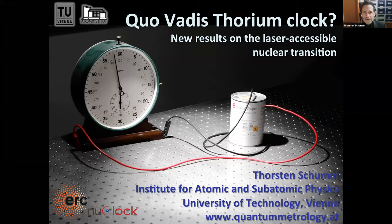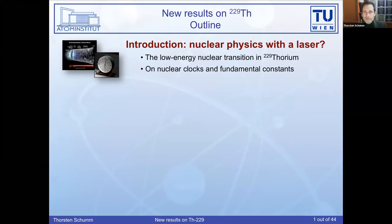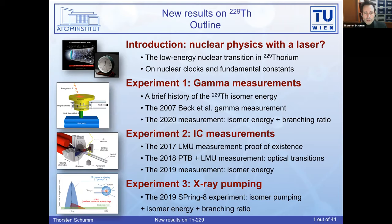I will tell you a little bit about the status of our efforts to build maybe a thorium clock one day. For those of you who haven't heard about this, most of you will probably have, I will quickly go over the general motivation. Why should one use a nucleus to build a clock, and how can you use a nucleus at all for laser manipulation? And this is, as Eckhart pointed out, linked to a very specific, very rare isotope, which is called thorium 229. And then I will tell you about three recent experiments that significantly increased our knowledge and understanding of what's going on with this thorium nucleus. Most probably, I won't have the time to go through all of them, and I guess it's a better idea to explain just one well instead of rushing through three.